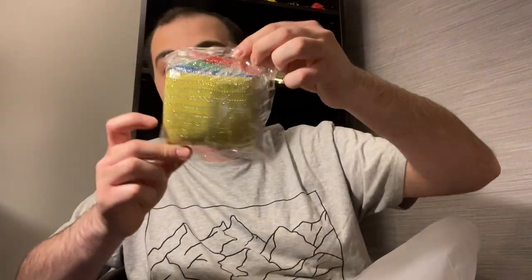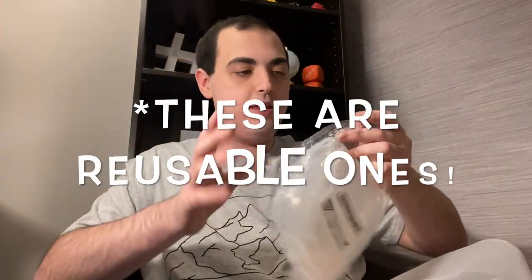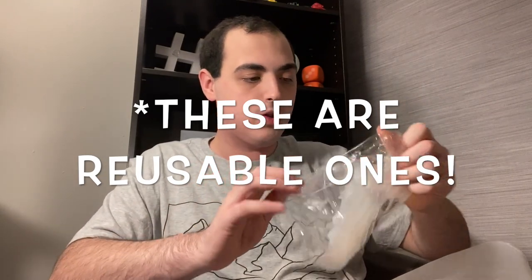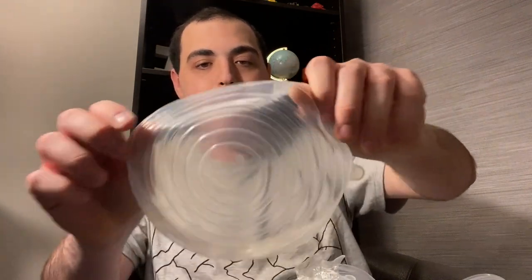Okay, and I also went ahead and got some more sponges. You can never have enough sponges, right? So I got a pack of four sponges. So I got these. Okay, so these things are really cool as well. So we talked about the disposable cling wrap, but these are nice too, and you can stretch them and put them on top of things. I love that. It comes in an absolute ton of differing sizes. So this is really cool as well.